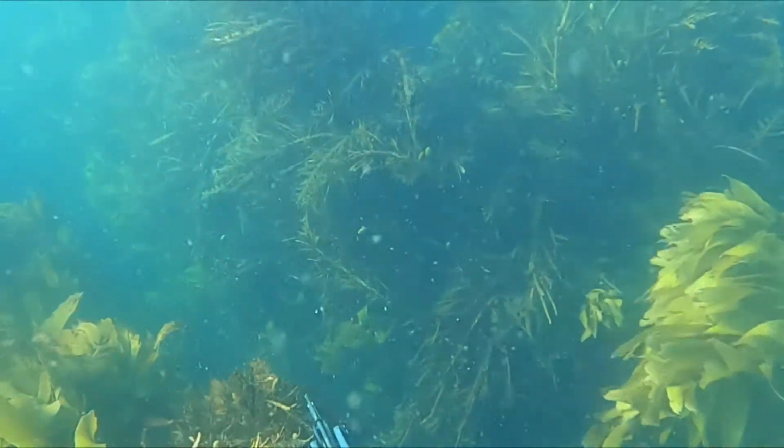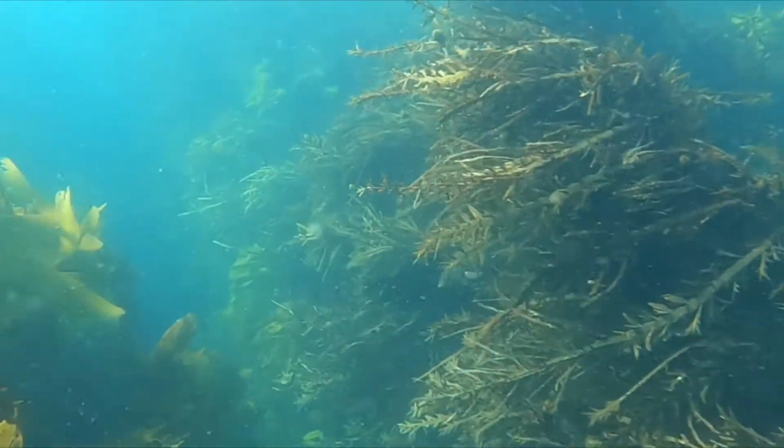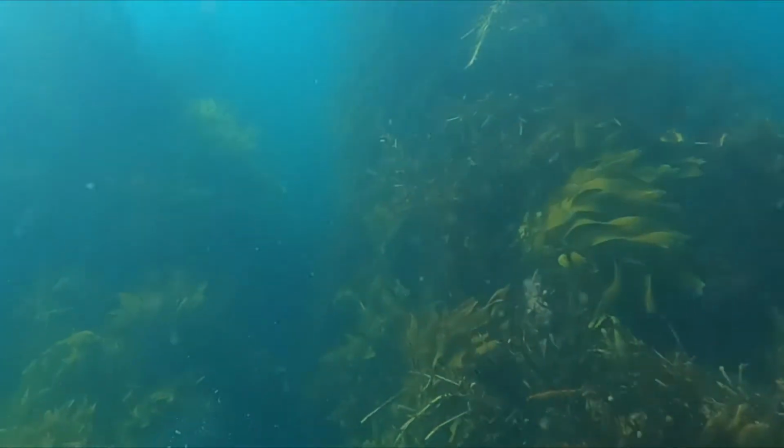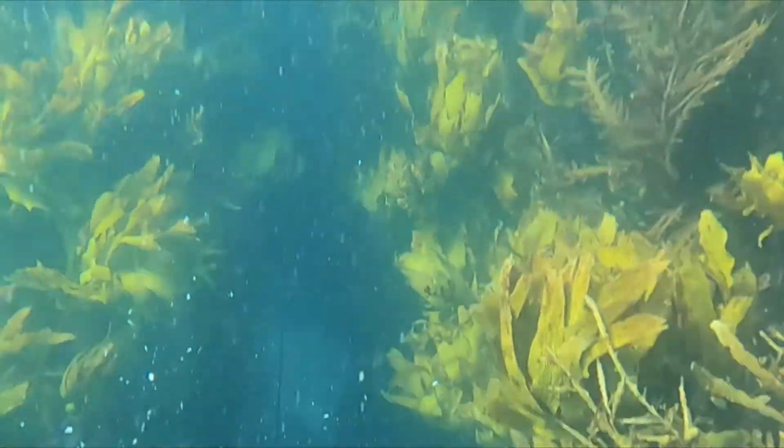Here is a butterfish in a gut that I chased. And it actually has a shot taken out of the top of it by me earlier. But I get another shot into it, secure the fish.